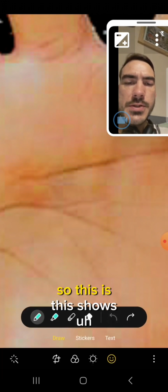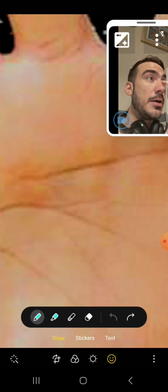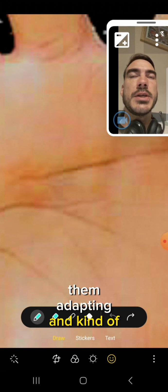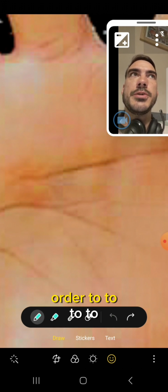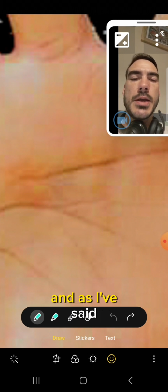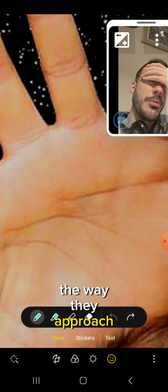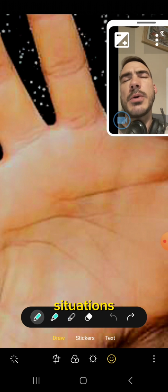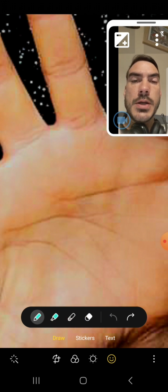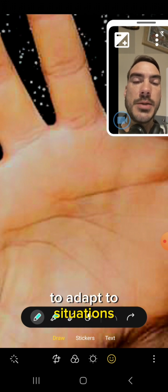So this shows just how difficult it is to be in the spotlight, and this person, it's showing them adapting and kind of, okay, this is what I'm going to do in order to deal with this situation. And as I've said, with other signs in the person's palm, the way they approach instinctively and respond to new situations, with what the fingernails are showing us, it's showing us that this person has this sort of ability to adapt to situations, and that's what's happening here.